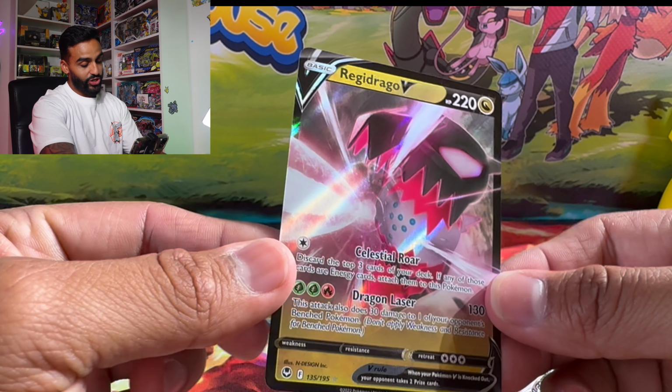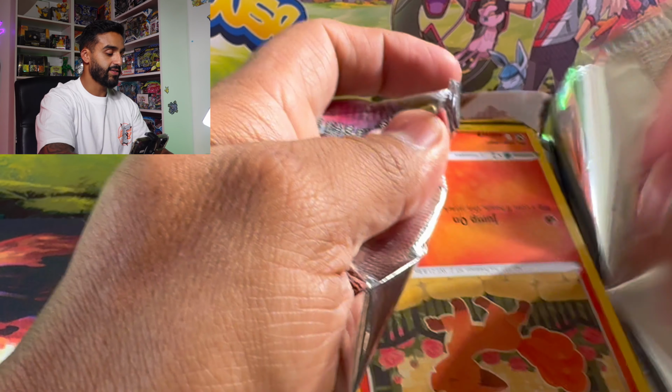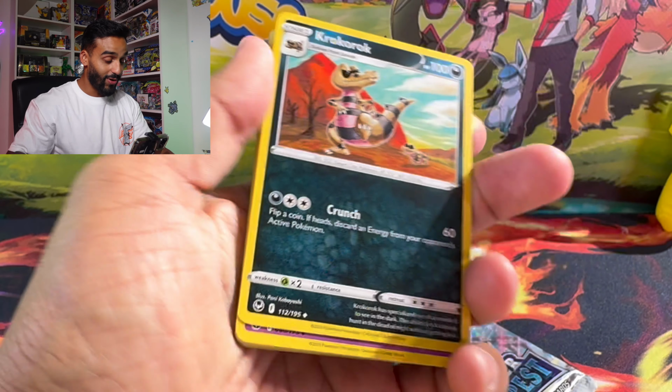It is the Regidrago V. Pretty weird looking, Regidrago. I honestly can't tell what I'm looking at sometimes. I don't know where his face is. Let's see what we got. Two packs left. Can we get one more hit?